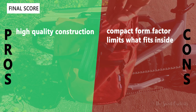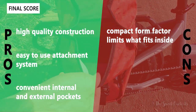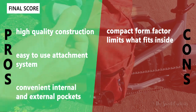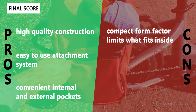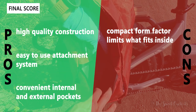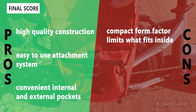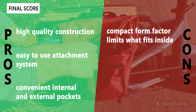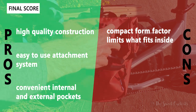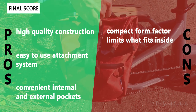Now let's go over the pros and cons of the Commuter Micro Pannier. What we like about it is you have a high quality construction. All the seams, fabric, and zippers really feel premium and durable for extended use. You also have easy to use attachment system with their hook and bungee system, so it just slides right onto your rack. Then you can use the bungee cord to stabilize it. You also have very convenient to access internal and external pockets. You have a nice zippered pocket on the outside, a mesh pocket on the inside, and a main internal opening.